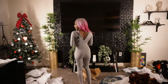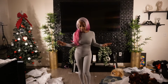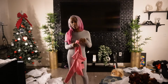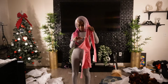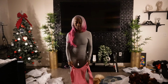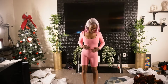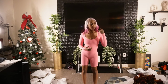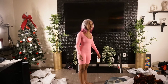I'm not gonna zip up the back just so I can show y'all the last outfit. I love y'all. So I'm going to put this one on really fast. I got this one in an extra small as well, so let's hope this one is better. This is too little. Oh, and I really wanted to wear this. It's hella tight. Maybe if I wash it and leave it out and stretch it, it'll get a little looser.